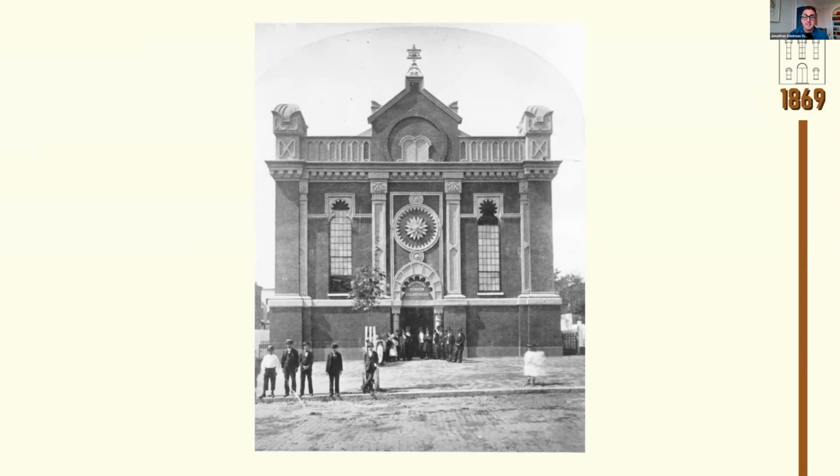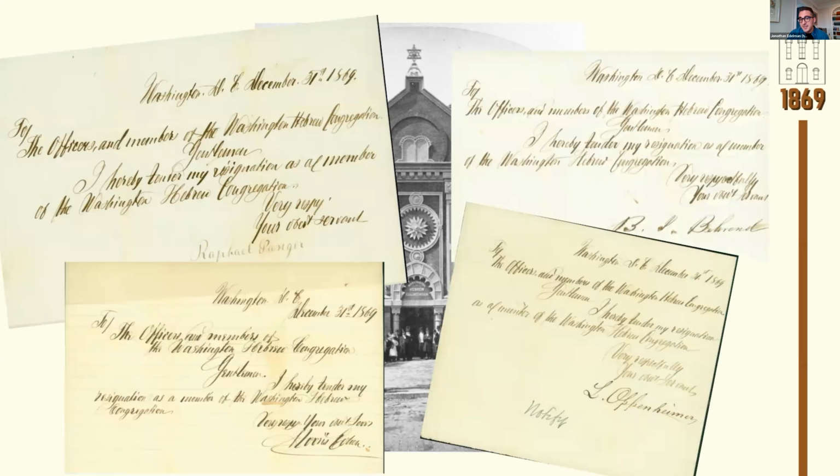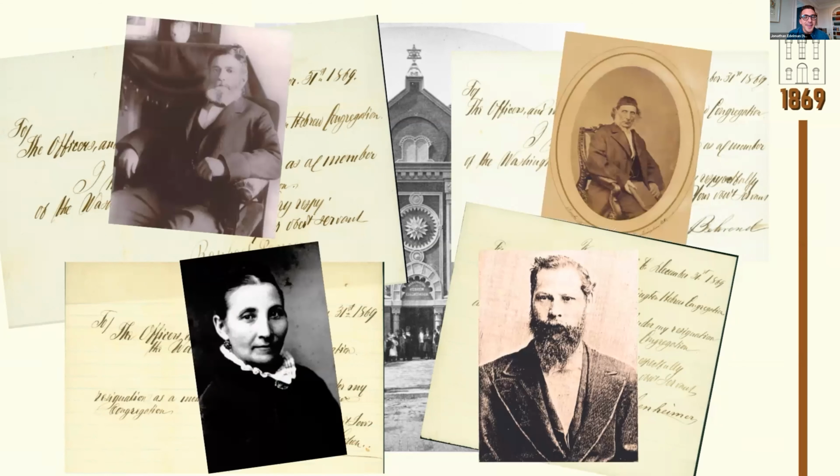The use of musical instruments is not allowed on the Sabbath and thus is forbidden from being played by more traditionally observant Jews. So when Washington Hebrew purchased an organ in 1869, 35 families handed in their resignation of membership and went off to create a new, more traditional congregation known as Adas Israel Synagogue. In what I consider to be a fabulously shady act, they gave their resignations on December 31st, 1869, likely so they wouldn't have to pay the 1870 dues. Go them. The Adas Israel Hebrew congregation was formally incorporated on September 9th, 1870.